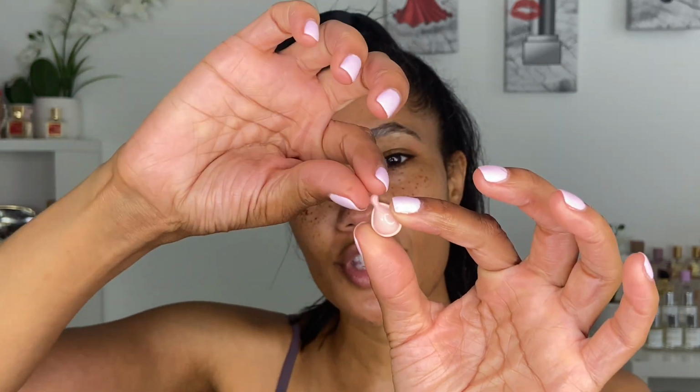The vitamin C comes in these little capsule pods like this. So you just twist off the cap and then pour the serum in your hands. And I like to press it onto the skin. Very glowy, but also a very active and a good vitamin C that does work.